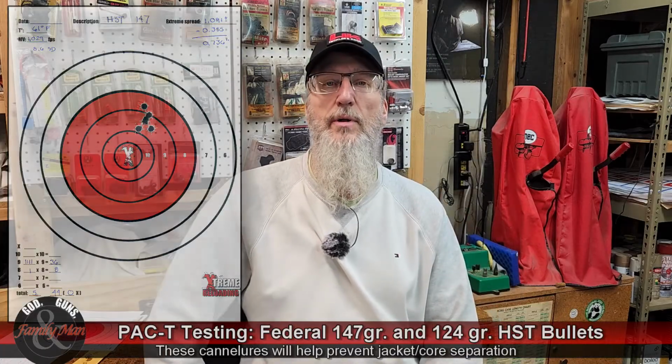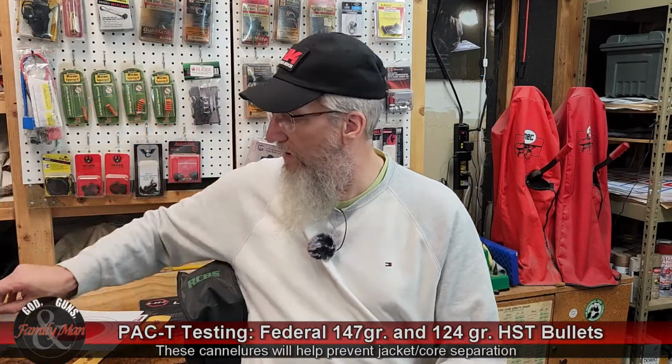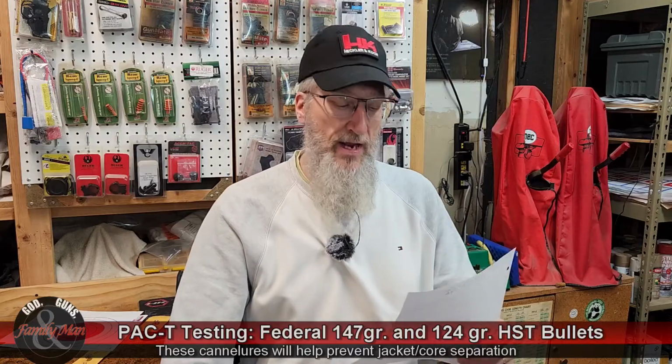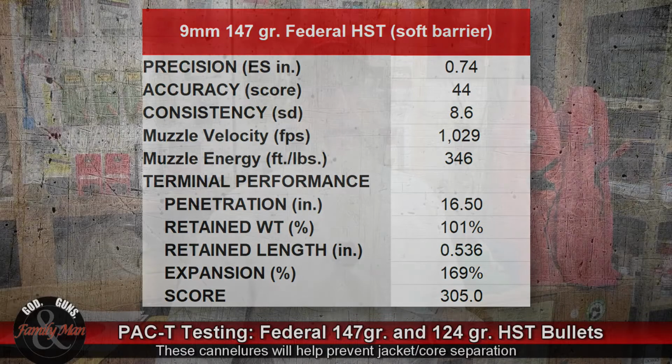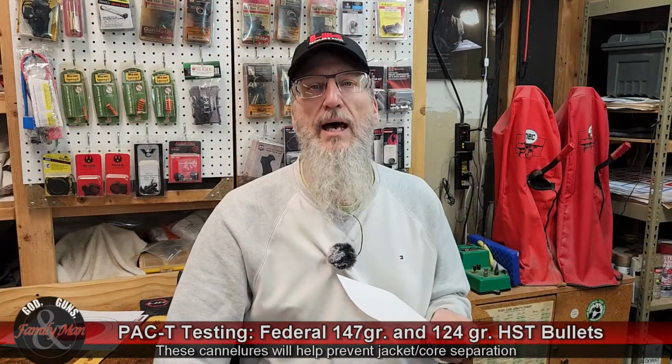Now on to the terminal ballistic results. This bullet ended up scoring only 305 points. And the reason for that low score, it didn't break that 400 barrier that I like to see in a good, reliable bullet. It did not break that 400 barrier, and the reason for that, I'm certain, is because it officially, and probably rightly so, did over-penetrate.